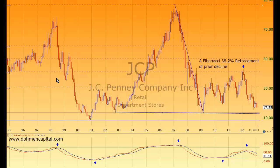If you use the Fibonacci lines, which are these dotted lines, you can see that exactly this is the 38.2, which is a Fibonacci level. It hit that exactly. A 38.2% retracement of the prior decline is nothing but a bear market bounce, whether it's on a monthly chart or a weekly chart or a daily chart. These ratio lines are very, very important in investment analysis.